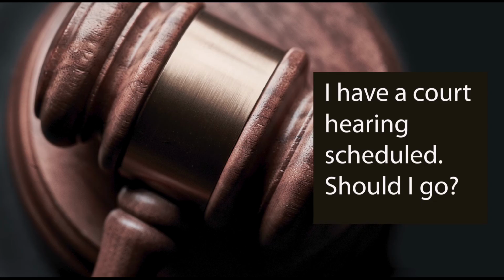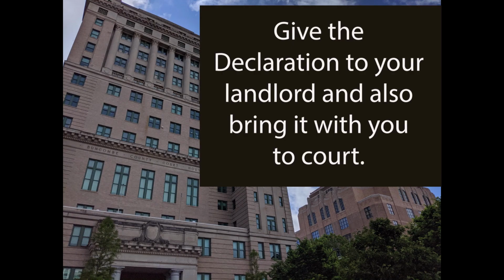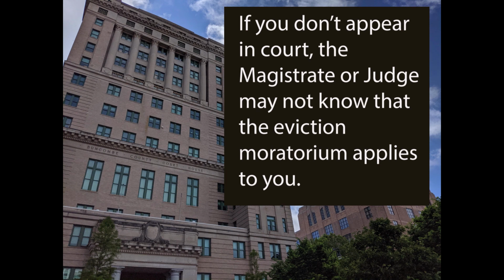I have a court date scheduled. Should I go? If you already have a court date for an eviction hearing, you should give the declaration to your landlord and also bring it with you to the court. If you do not go to court, the magistrate or judge may not know that the eviction moratorium applies to you, and then you may be evicted.